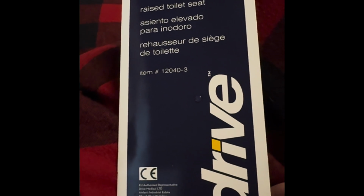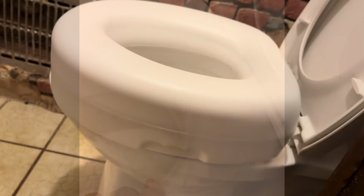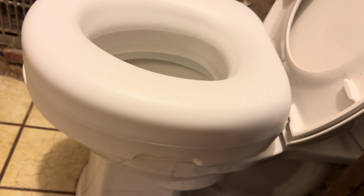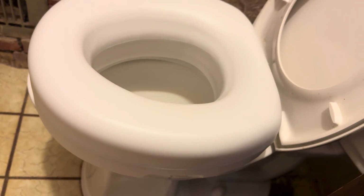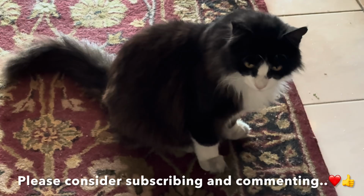Raised toilet seat. It's by Drive, which is a great company. And it has these pads, 3 of them, all the way around. They're rubber pads. And I don't see any problem with this. It's not going to go anywhere because it's down inside the rim. Really nice height. I just love it. I can get up from the toilet seat without holding on to one thing. Just stand right up.